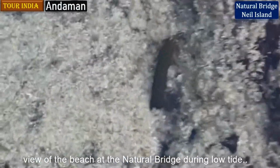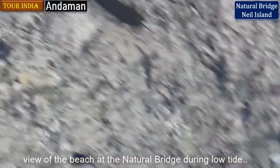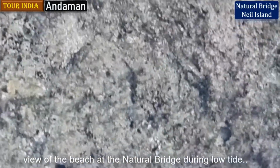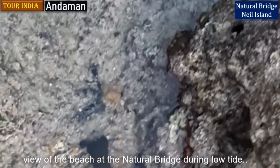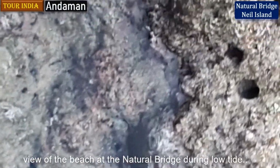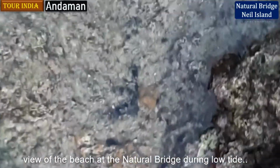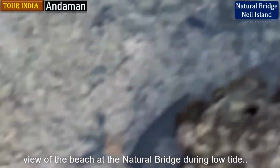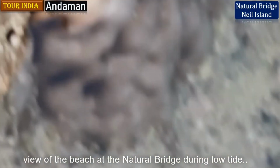Apart from the natural bridge, you can also see some staghorn corals, finger corals, boulder corals, and color-changing corals from close quarters before the tide swells and hides them from sight. You should not miss the underwater creatures visible in the shallow water during low tide. You can skip going further from the natural bridge as you may get stuck during high tide in case you get late. Wear shorts and waterproof sleepers to walk on the reefs.